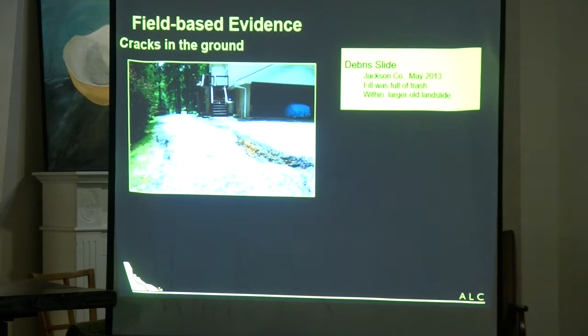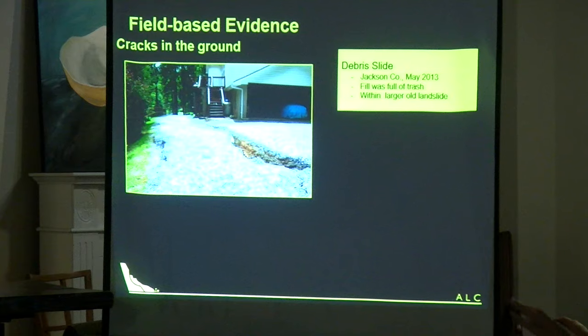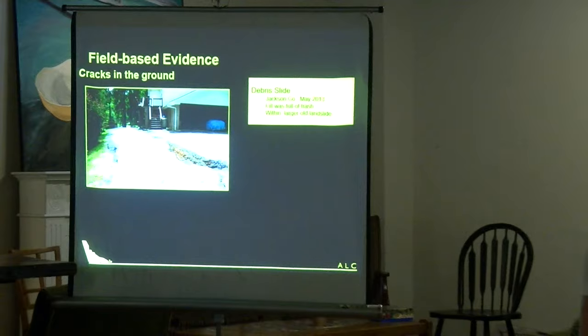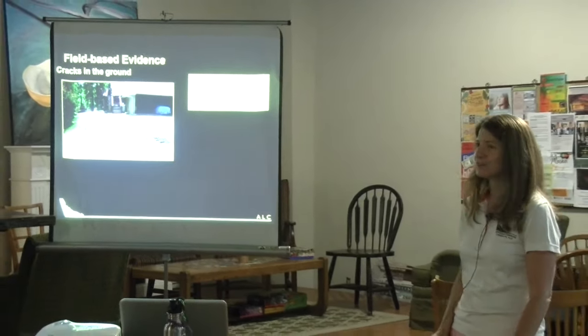So first, looking for cracks in the ground. That's a pretty good sign that things are unstable. This is a photo from this homeowner back in May of 2013, wet year again. She started noticing some cracks in her driveway. And she and her husband had retired from Florida, put everything they had into this house. He had some health issues. So she was going out there every time it would rain and covering up these cracks with a tarp and then uncovering it so they could park and then covering it back up. And she's like, okay, I can't do this anymore.